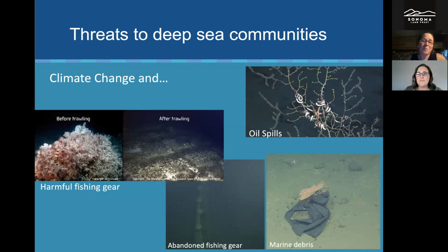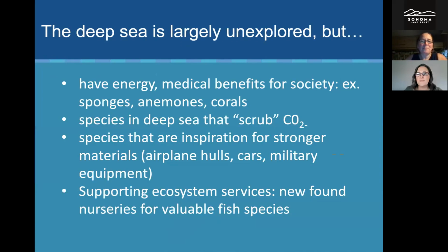And also marine debris. When we first dove into Bodega Canyon, we just had all this anticipation. What are we going to see? And we're actually kind of worried that it was just going to be mud. And the first thing we saw was a plastic water bottle, and it was kind of a bummer to see that. But our reach, our human touch, does not have any boundaries and has reached the deep sea as well.